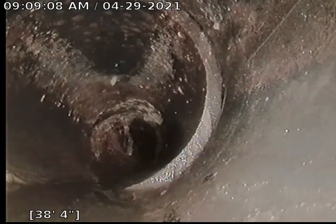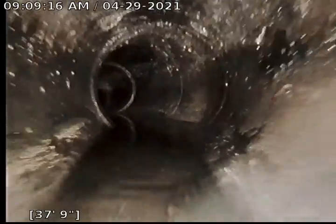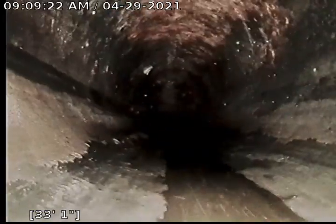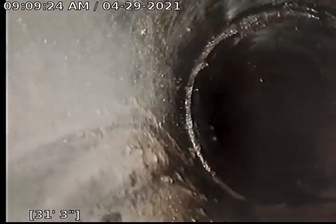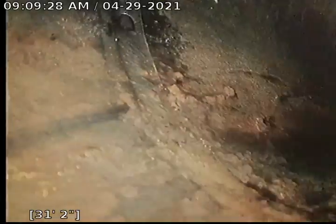And again, we do have what appears to be a little bit of an offset in this joint here. We are holding a little bit of water in this area. Let's see. And we pull back. The joint appeared to be in fair condition. Make a little bit of a turn, and again, in this area we do appear to be holding just a little bit of water, approximately a 2-foot belly in this area.